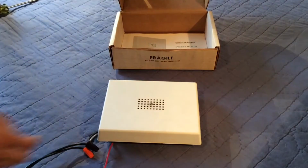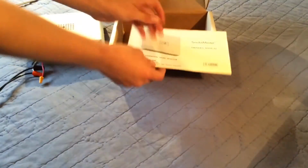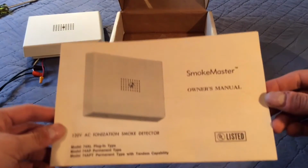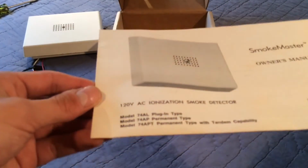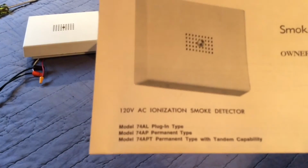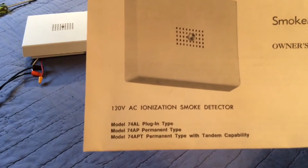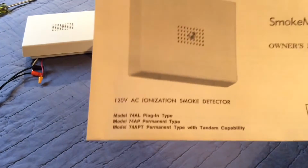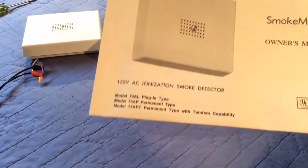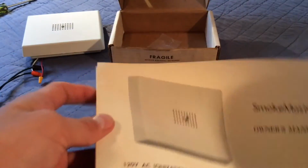A delayed sound. So, now I'll put the actual detector itself aside and get out the manual, and we'll go over that for a little while. So you can see right down here, SmokeMaster Owner's Manual. And on this side here it says model number. There are actually 3 different models they made. Model number 74AL was the plug-in line cord type. 74AP was the direct wire type without interconnect. 74APT, which is this one here, is the one that is permanent with interconnect. Or they call it tandem, but you know, same thing.